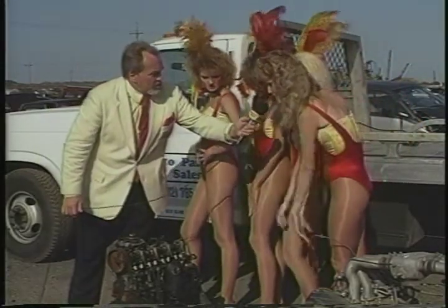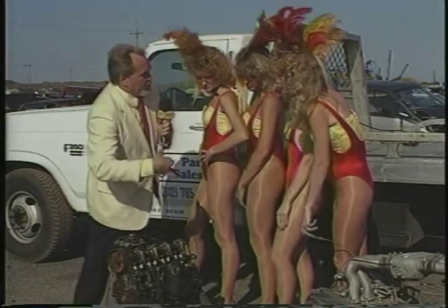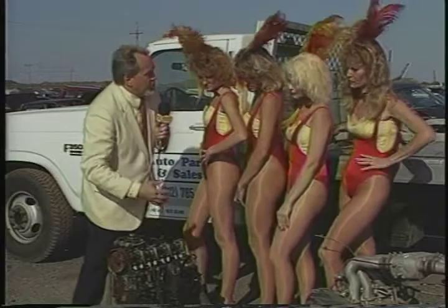Yes, Chris? Does that have 2-bolt main bearings? We don't know without pulling the pan off and turning this thing upside down. So I don't even know what kind of an engine it is, okay?